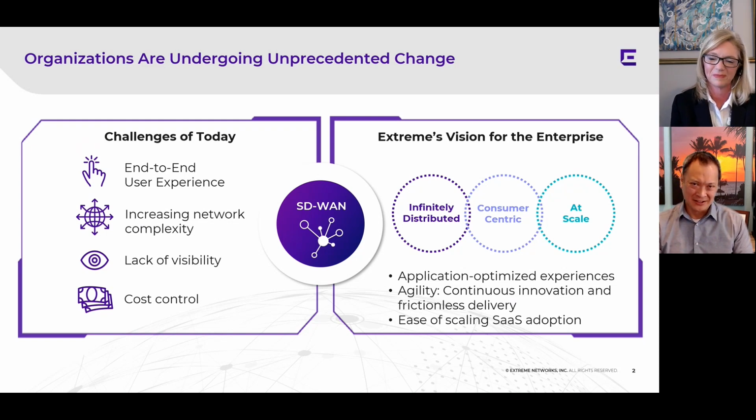Not coincidentally, this aligns to Extreme's vision for all of your customers, which is what we call the infinite enterprise. And quite simply, there are a couple attributes or end states of that. One is infinite distribution. If you think about the way users work today, post-pandemic, Shannon, you're likely working out of your home office. I'm working in my home office. Maybe periodically we go back to a branch office where we congregate with management, other coworkers, partners, but the workplace has changed. Connectivity, distribution of users is becoming more spread out.